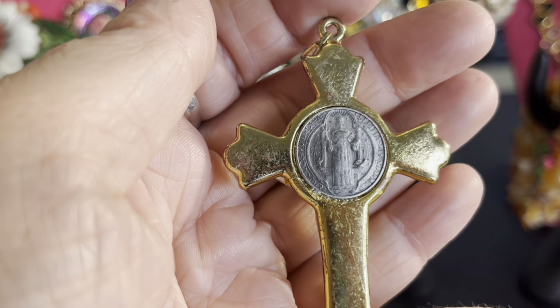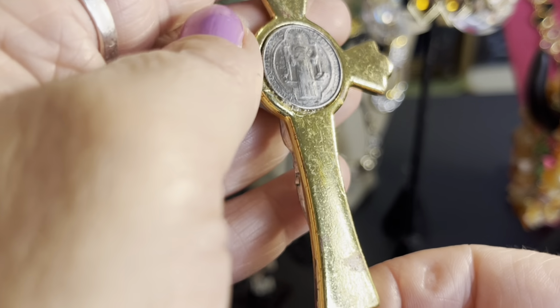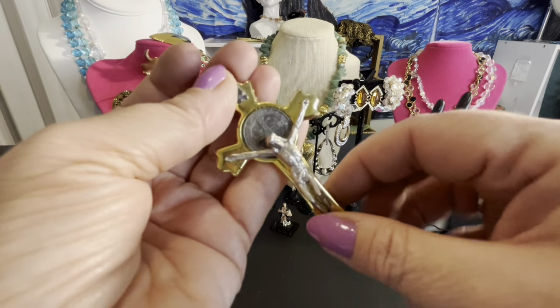See that? It says something around there. I have to test the metal. It says Italy here. I think this is just like a gold plating on it, but I'll test it to make sure. I don't know what that is back there, but hey, it's substantial. This is 3 or 4 inches. I forget. I did put a quick measure on it. It is 3. I'm gonna test it because it's heavy. It's 3 1/4 inches, and it has a good weight to it.